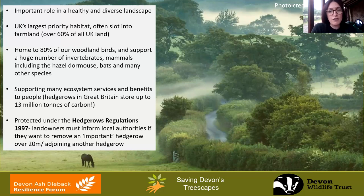Hedgerows are vitally important for wildlife. They support up to 80% of our woodland bird species and a huge number of invertebrates and mammals, including European protected species such as the hazel dormouse and bat species, and many others in addition to those.